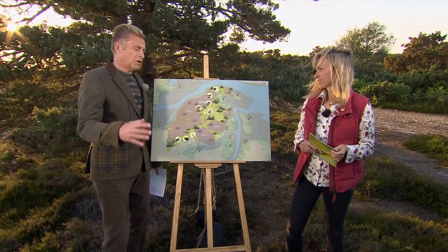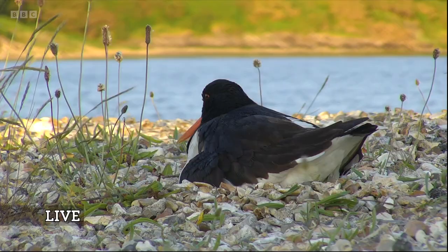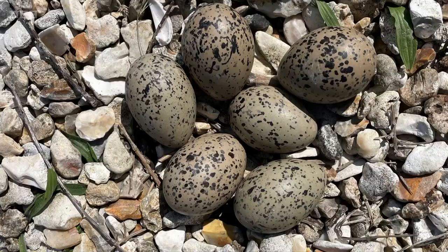Now look, I'm not going to rival ospreys for glamour and rarity, but I'd very much like to show you our oyster catcher's nest. I mentioned it yesterday because it's a slightly unusual nest. Well, it may not look unusual. That's a typical oyster catcher sat on a typical beach. But let's see what's underneath it, because there are not the typical three eggs.